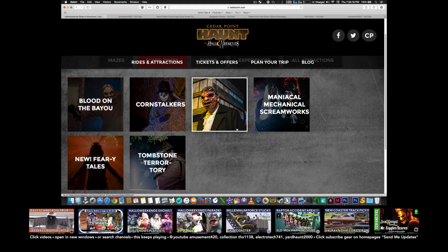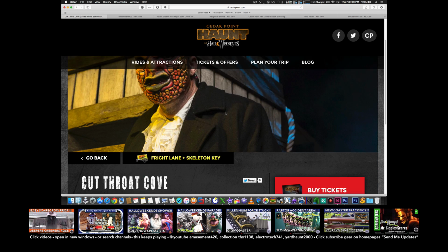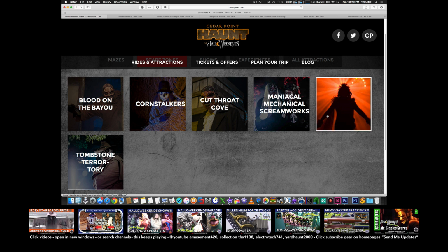Blood in the Bayou is back. Corn Stalkers, which used to be Werewolf Canyon a while ago. That's where the Thunder Canyon ride is, the water ride during the summer. Cutthroat Cove is underneath Maverick, which is pretty cool, in the infield of Maverick. Screamworks, which used to be Fright Zone, and Carnival is now Fairy Tales.